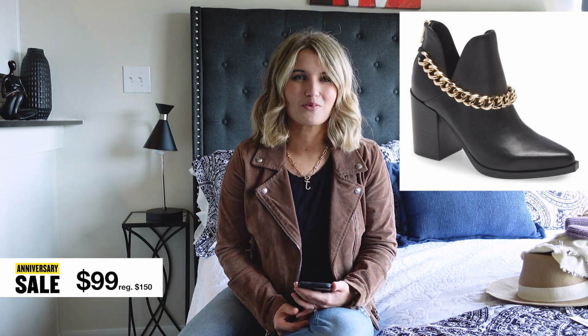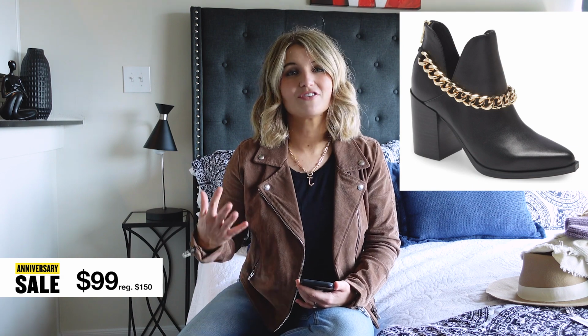I like them. I thought they were really unique, but still neutral enough to be able to get a lot of wear out of. So I'm going to do these with like a faux leather jacket or my Spanx leggings, and I think they'll be really fun to style as well. These do come in a dark brown with the chain on them too.